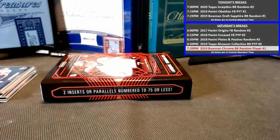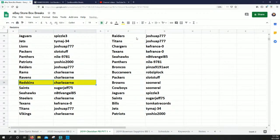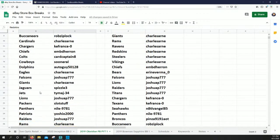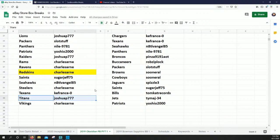So, let's go back to our list and see who got which cards. We'll start off with our John Riggins base card, and that goes to Charles Arnay. Congrats on that. We'll go to our parallels, our Melvin Gordon purple parallel for the Chargers. Goes to Keith, how about that? Congrats on that, Keith. Then our Corey Davis orange parallel for the Titans goes to Joshua P777. Congrats on that.